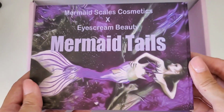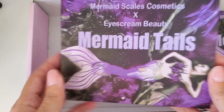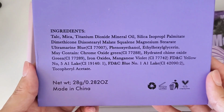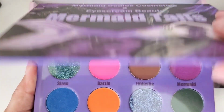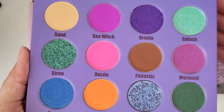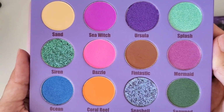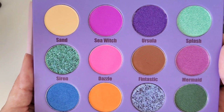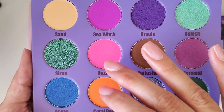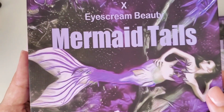Let's see the colors. I love the cover. It has a lot of purple, which I love. Here are the ingredients. Very beautiful. I think it's also a great palette for summer. We're still in summer, so it's perfect for that. I can see the neons. Definitely these two are neons. Can't wait to try that out.